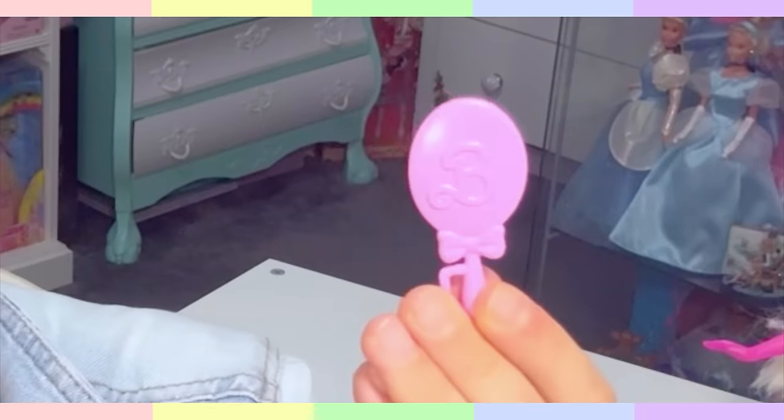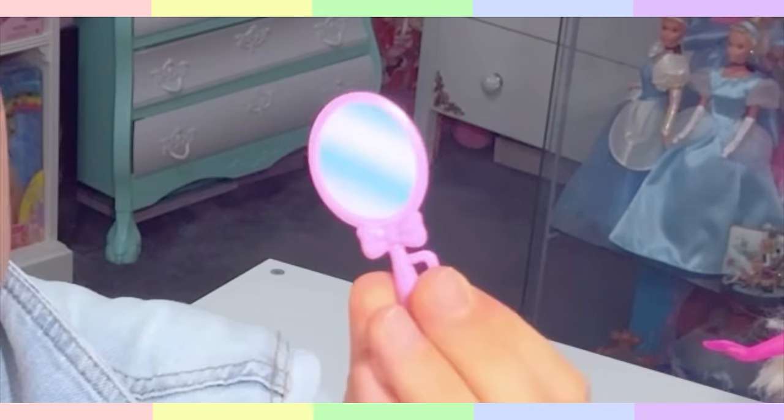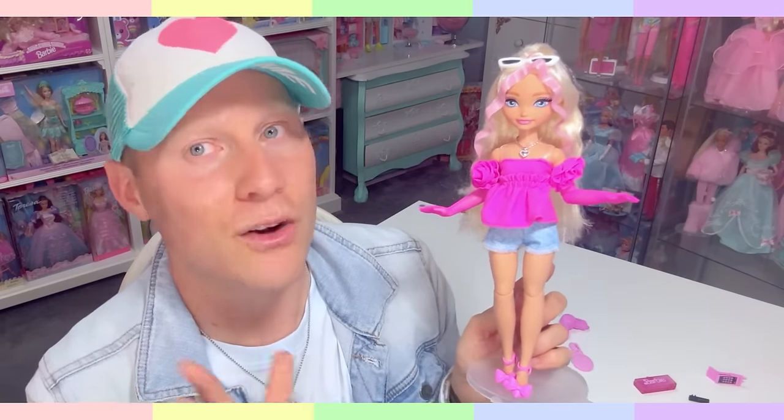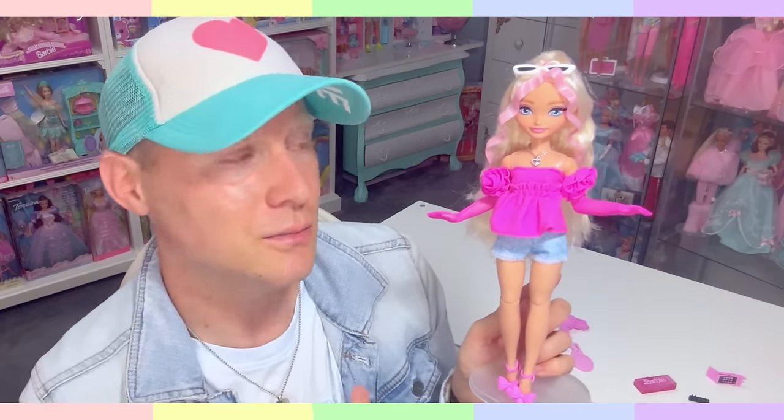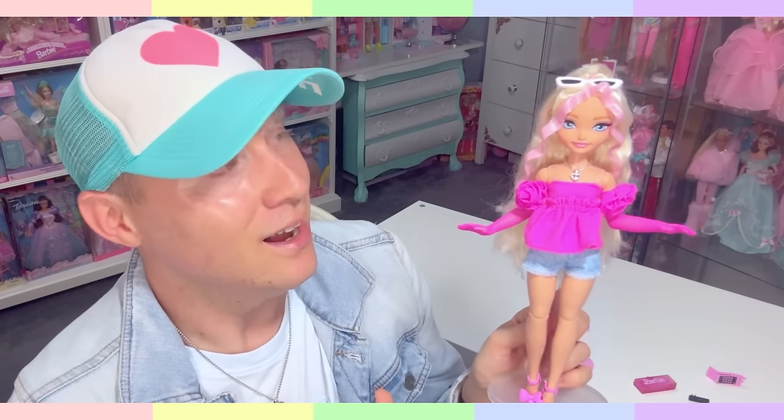I mean, it's also giving me Barbie extra a little bit. So, Barbie Malibu, I mean, Barbiecore all the way with her accessories, with her look. Wow. It's going to be hard to top this because she, of course, is getting her Restyle because we just have to. We owe it to this girl.